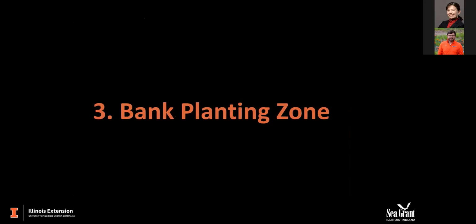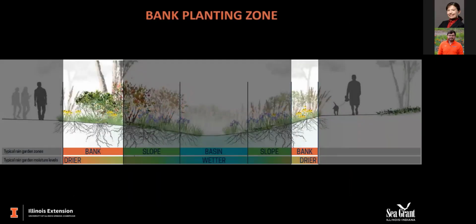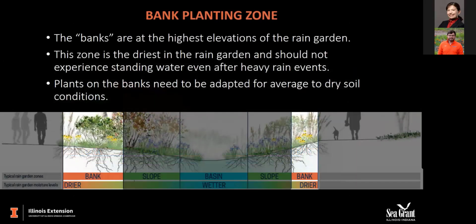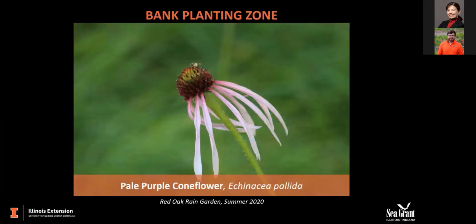And then finally, the third planting zone, your banks, the highest location in the rain gardens, and therefore the driest locations. So your plants up there need to be adapted for more of your average to even dry soil conditions. And Illinois has some wonderful native plants for those, including butterfly weed and pale purple coneflower.